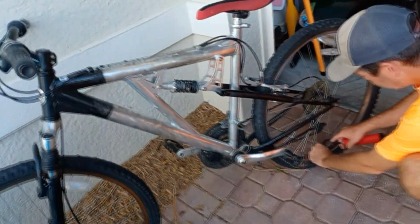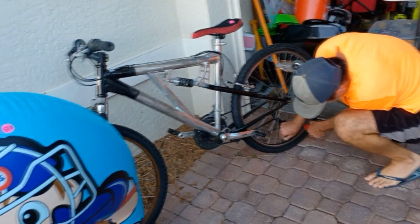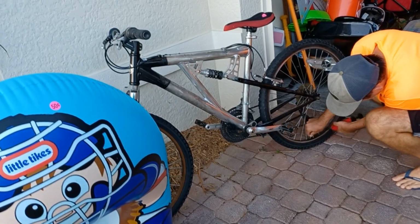Still driving around. This is a great bike. It's nice. I like the suspension. It's up high too, so you get a nice view. That'd be normally my catch, but I don't know. Right now, well, we can think about it.